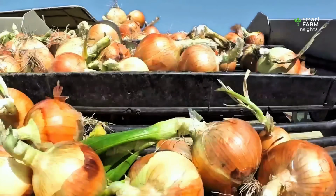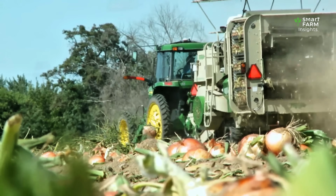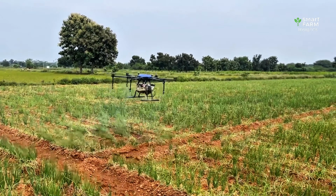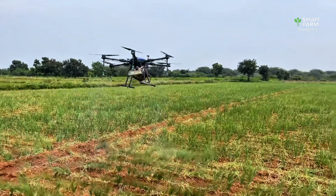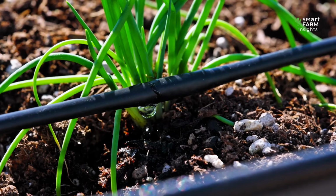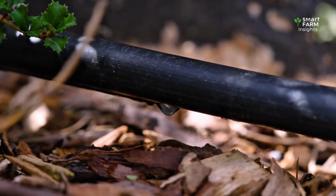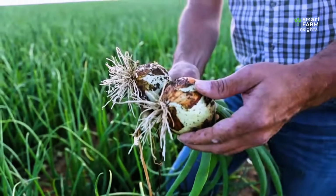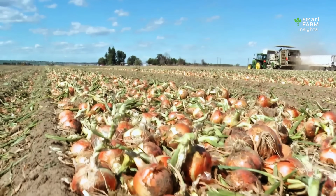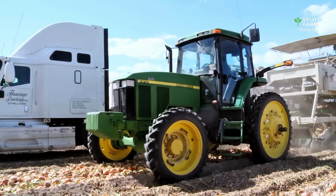Modern technology is reshaping onion farming everywhere. Drones, satellite imaging, and remote sensing help farmers monitor crop health and detect problems early. Automated irrigation and fertigation systems save water and nutrients. Weather-based decision tools reduce disease risk, and improved storage facilities extend shelf life. These innovations are critical as the global population grows and climate challenges become more pressing.